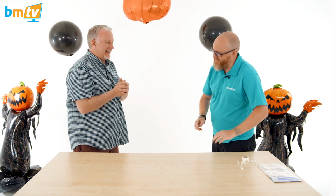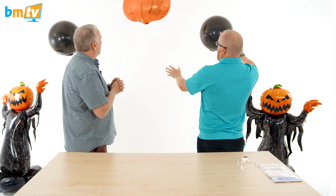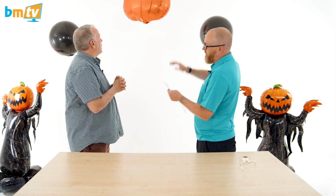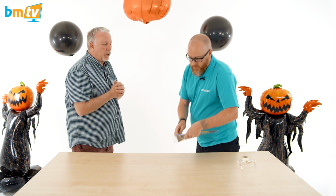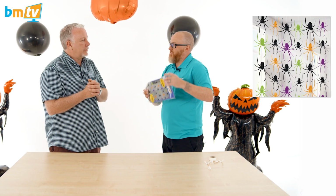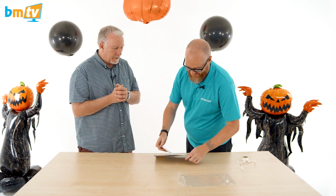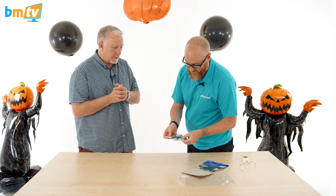So yeah, very simple, very basic as it is for now. We can then just add some extra little elements to it, and like I say, I'd probably add more into this. It's just for demonstration purposes. So what I've got is these strings of spiders. Six strings of spiders. So what I'm going to do is just take a few of these.